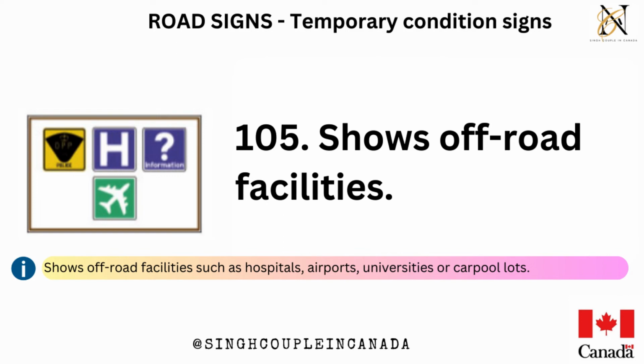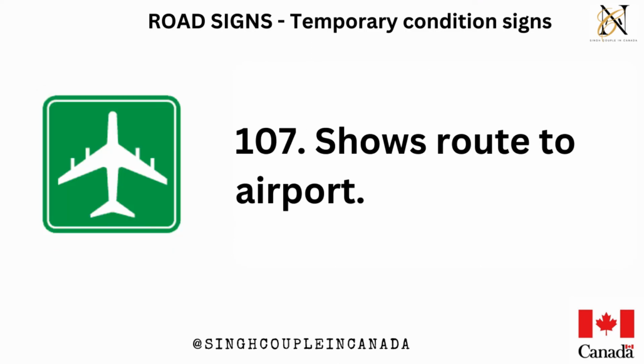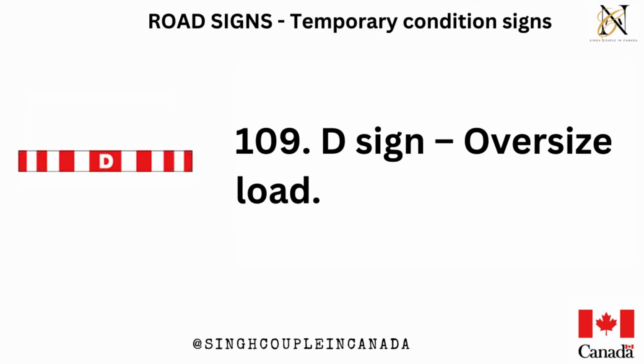Shows off-road facilities such as hospitals, airports, universities, or carpool lots. Shows route to passenger railway station. Shows route to airport. Shows facilities that are accessible by wheelchair. Oversize load.